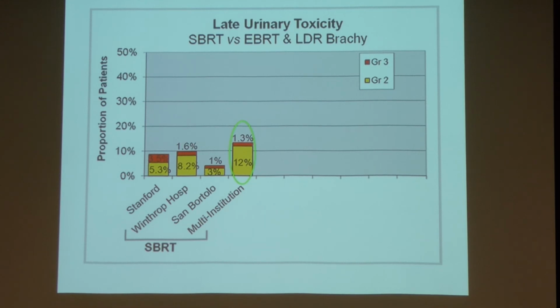What about side effects? What about long-term side effects? These are the side effects we worry most about. When you treat anybody with radiation, they have immediate side effects, or temporary ones, that go away. We don't worry too much about those. We worry more about the late side effects, the ones that come on a year or 4 years later, because sometimes those side effects linger on and affect the patient's quality of life.